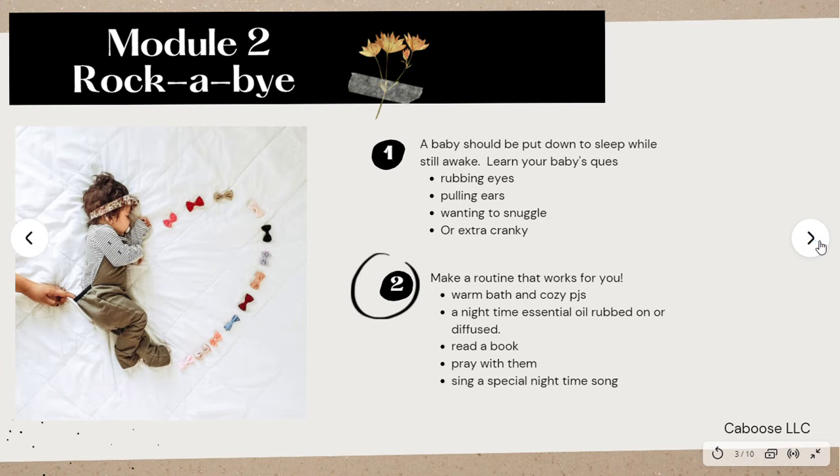Let's jump right into Module 2, Rockabye Baby. We talked a little bit about this in Module 1. A baby should be put down to sleep while still awake. This is the key to an independent sleeper.